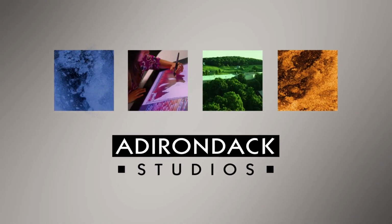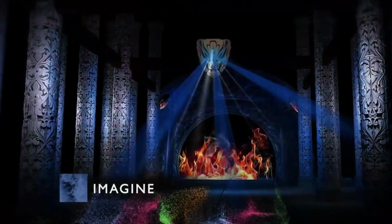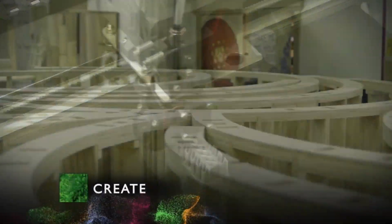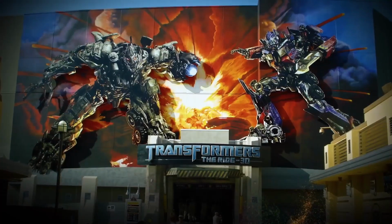As lead designer on Adirondack Studios side, I do a lot of the blue sky charrette work, and charrette is a French word for brainstorm. So clients will come in with a new idea for, say, a haunted house or a dark ride, and I'll sit with them and, within their parameters, dream up what that could be. Adirondack Studios is one of the best companies to work with because they also build the scenery, so they can take it from that blue sky concept phase all the way into scenery and install.